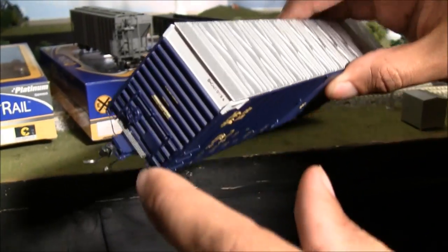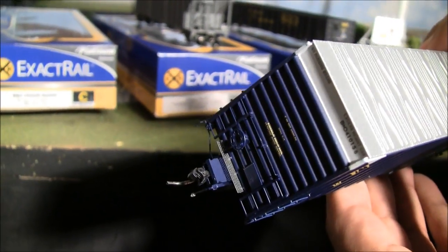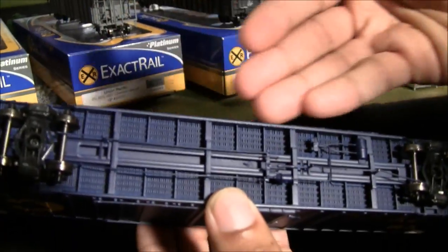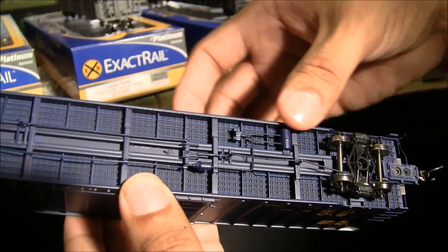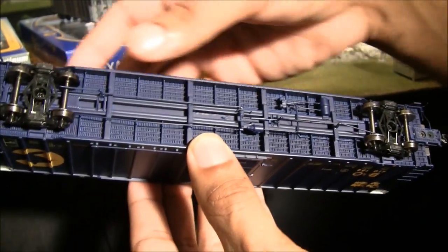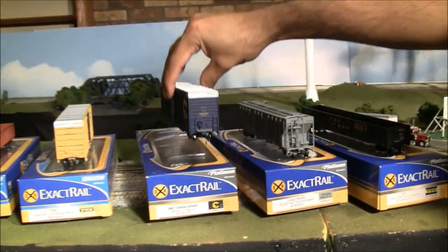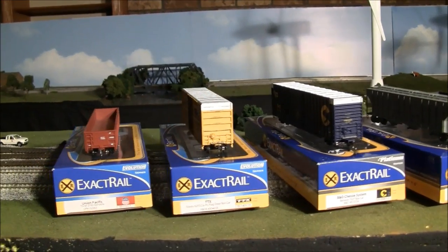You know, nice etched metal, little details like that on the edge of these boxcars. Just little details like that really set ExactRail apart. Another detail that really sets ExactRail apart is the detailed underbody. You see all the brake piping, the underbody details, they just look really great. And a lot of manufacturers don't go to that level of detail on their pieces of rolling stock. So great job by ExactRail on this as well. Now let's go ahead and move on to our fourth piece.